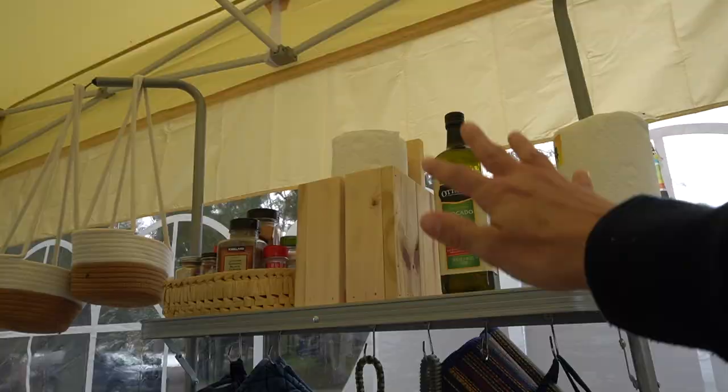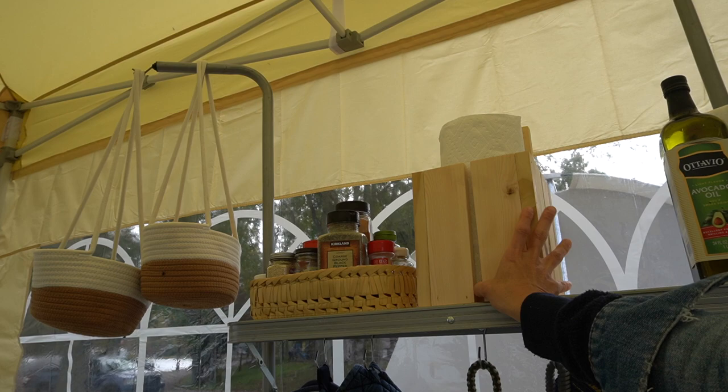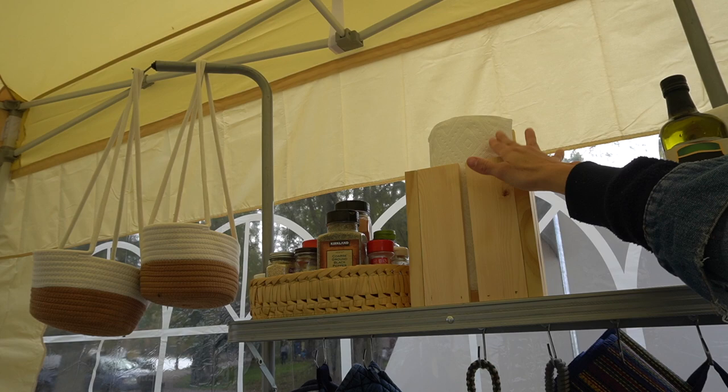Here, I've got my paper towel that I just string around this little pole. We keep our avocado oil up here, and then my husband made me this paper towel holder, which I will link the video for how to make this yourself down below. But this has been such a game changer. This was the DIY project he did for me this year. It keeps the paper towels from flying around everywhere when it's windy, so I love it.